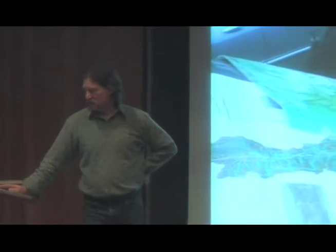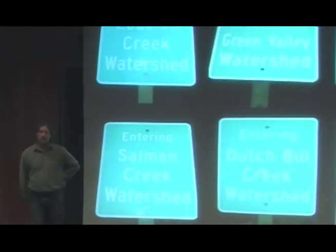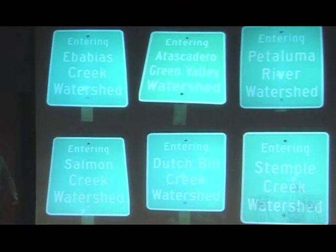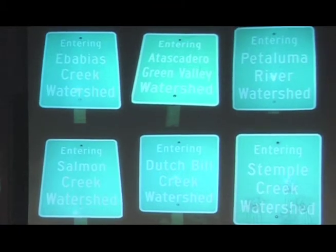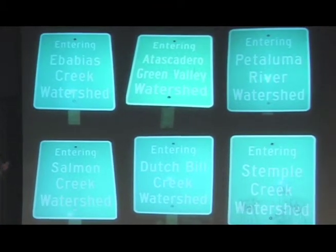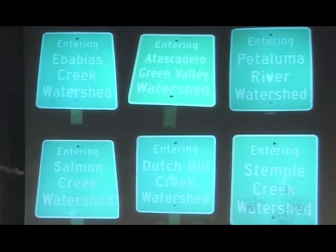So how do we get people to understand this? I do lots of tours and show people places. I got some money from the Coastal Conservancy to do a watershed education program. So we just put signs up: as you come over a ridge line into a new watershed, there's a little sign. It tells you you're having a watershed moment. Right? And you're going to get it.